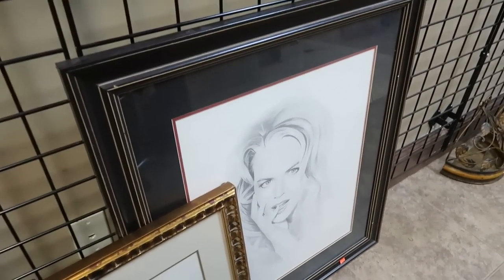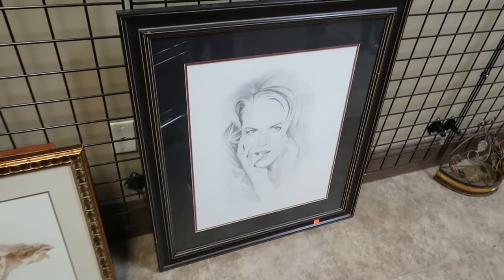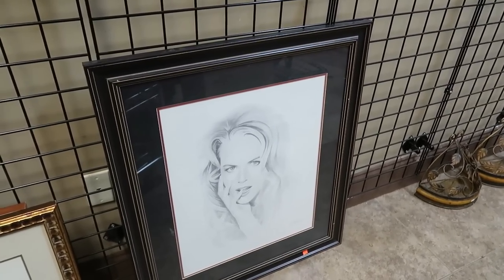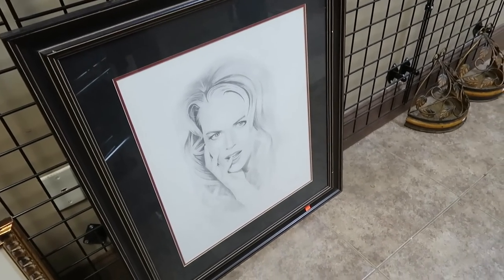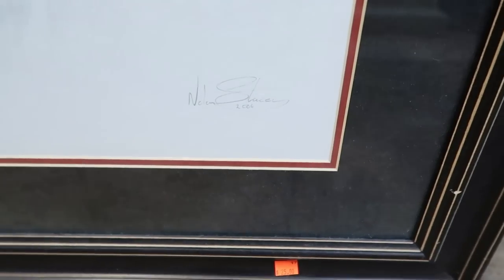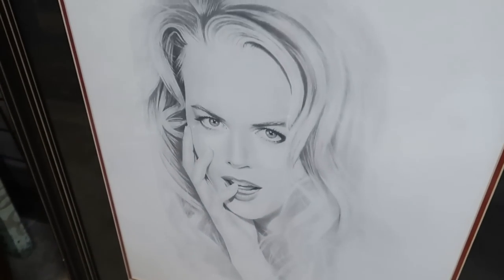This is such a great, classic thrift store item. It's just so random. It's a big sketch of Nicole Kidman. Why? We don't know. It's very good. There's the artist. It's $25. Oh my god, there's Denzel.